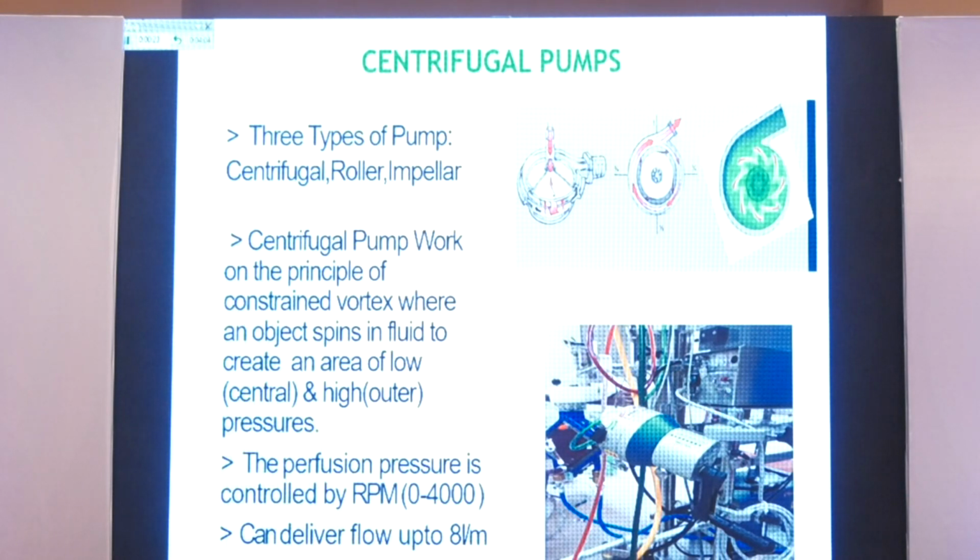And this is the major difference from the cardiopulmonary bypass machine which we use during CABG. Over there, we use the roller pump, which can only support for hours, and it can give you up to 8 liters of flow.